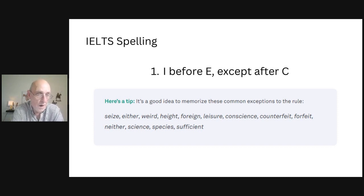And here are some of the most common exceptions to the rule. The words seize, either, and sometimes it's pronounced either, weird, height, foreign, leisure, conscience, counterfeit, forfeit, neither or neither, science, species, and sufficient. So you can see that when we put E before I, there are many different pronunciations and sounds that this combination of letters can make.